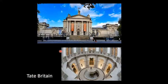The gallery is on Millbank, on the site of the former Millbank prison, and it opened to the public in 1897 as the National Gallery of British Art, although it was informally known as the Tate Gallery from the start, from the name of Sir Henry Tate, one of its founders, and this was the name it officially adopted in 1932. And the inside of the building has undergone recent renovation, including the central roundel with its spiral staircase taking you down to the basement areas and the comfort facilities and the cafe.